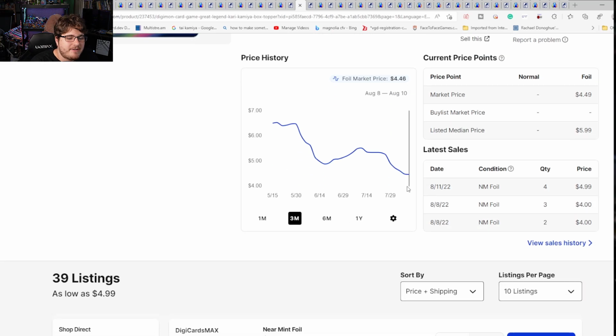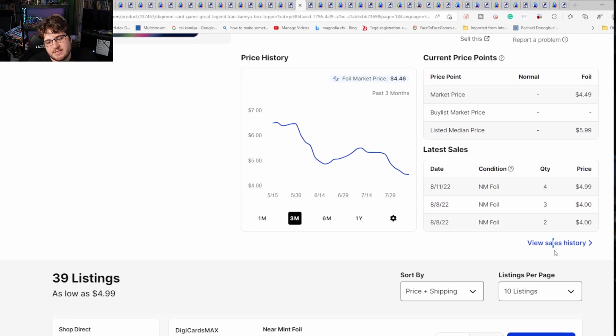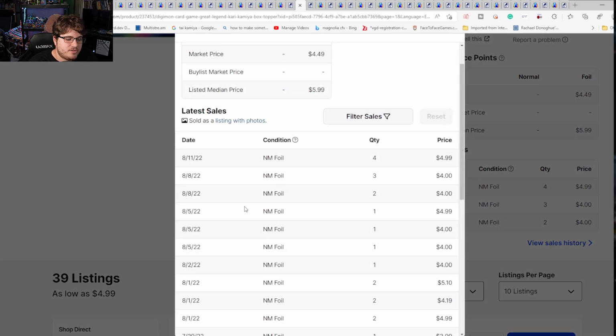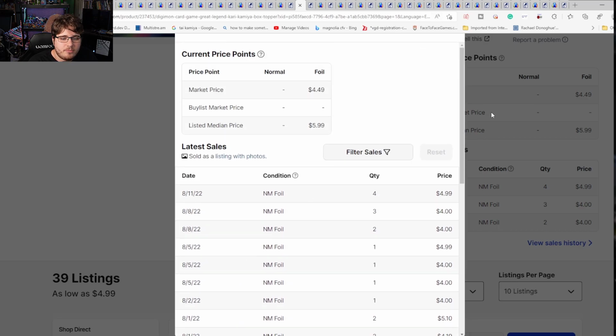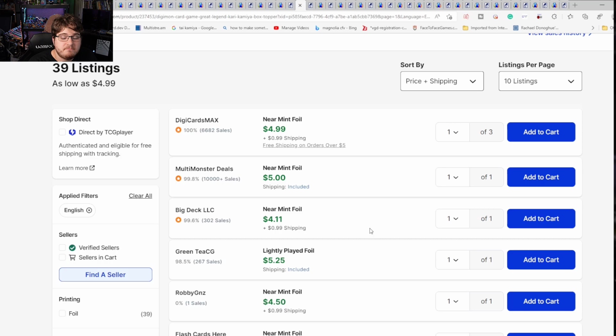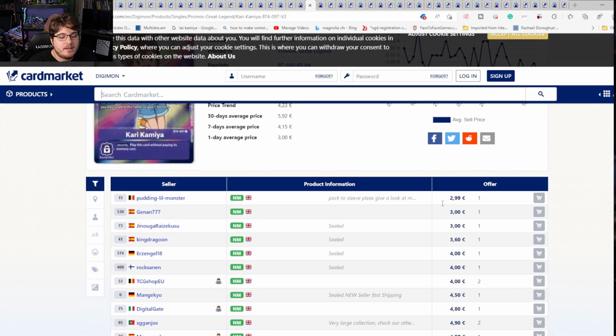Kari, looking at $5 for you, girl. She is slowly ticking down, but she is being bought at a consistent rate. If you notice that she's had a buy almost every day, and that's not terrible. You're looking at $5 pushing. I mean, make your money now if you have this just laying around. It's not bad. About 3 euros.